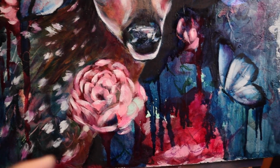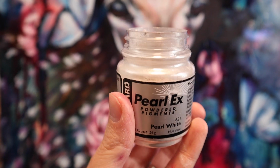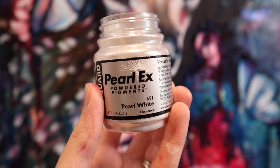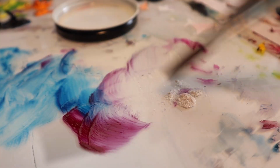But for now, I'm going to work on this area and glaze with this pearl white pigment powder. It like sparkles and it's just so beautiful. So I'm going to mix this with some Gal Kid and glaze, and then I'll probably add some splatters and drips as well.